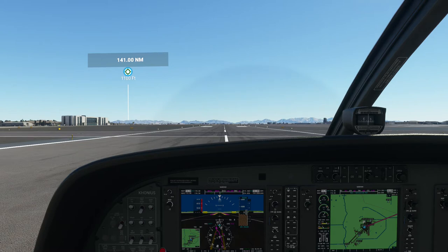Today we're flying from Yuma, Arizona to Phoenix. I've made a couple of changes. I have a different co-pilot. The livery on the aircraft has changed. I think I have a better microphone setup. We'll see if that works.